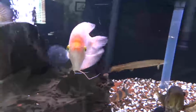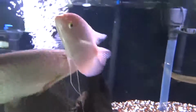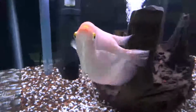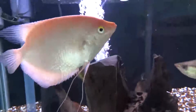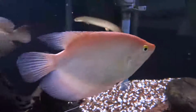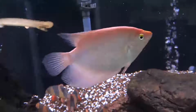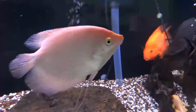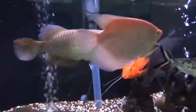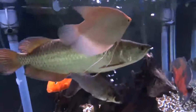The newest addition to this tank is one of these albino giant Gouramis. I know he's going to get way too big for this tank, but I'm going to have fun and watch him grow. Real good personality. He's probably grown an inch since I've had him. I've had him maybe a month at the most, and I know how fast they grow, so I'm sure trading him into the fish store at some point, but for now I'm going to enjoy him.